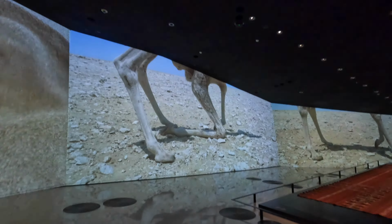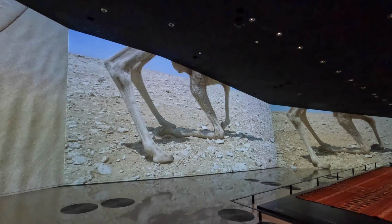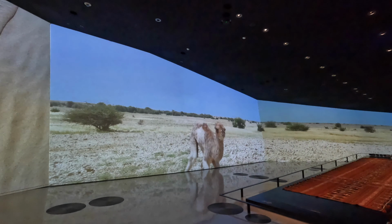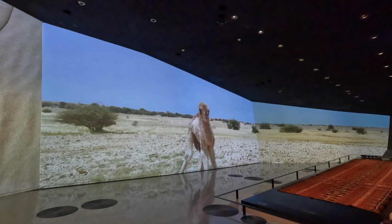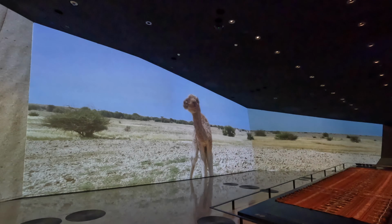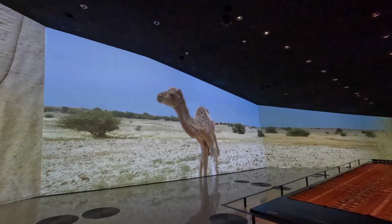Whilst you're in the museum, the striking architecture on the outside also follows you inside, which makes it an even more immersive experience. Got the camel standing. Is that them getting up? Yeah, he's up. Is that a baby one?